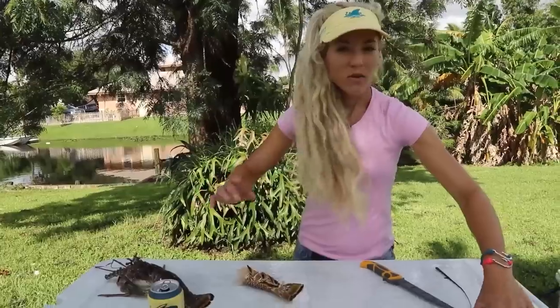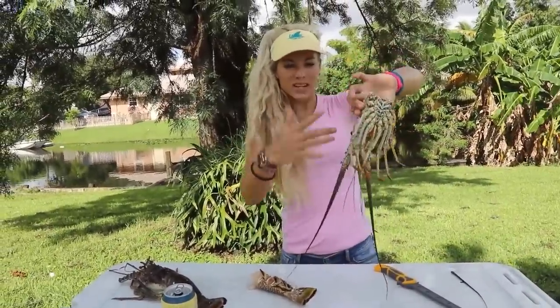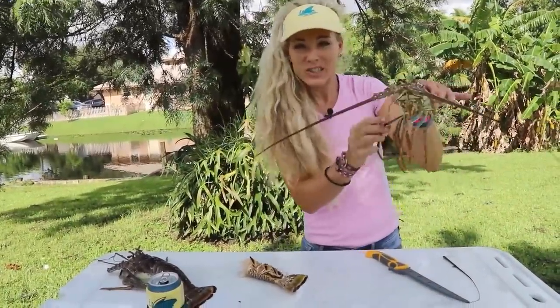And don't worry, of course, you can eat these knuckles here and eat the inside of the head and all that great stuff. You can even eat the legs. You can cook those up.